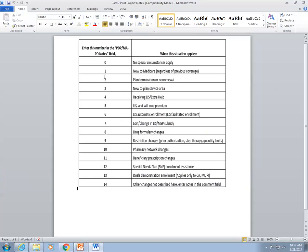So the second kind of note that you can write in is if there's a plan termination or non-renewal. So this is new information that we just got today. So you might want to write this down. Blue Cross Blue Shield HMO plans, so their Blue Choice plan, is no longer going to be offered in 2018. Again, only the HMO plan. So your Garnet, your Ruby, your Diamond, that's still going to be around. But the Blue Care Choice HMO plan is no longer going to be available as of 2018. So that is considered a non-renewed plan. So you might have to put a number 2 there if you change someone out of that plan.